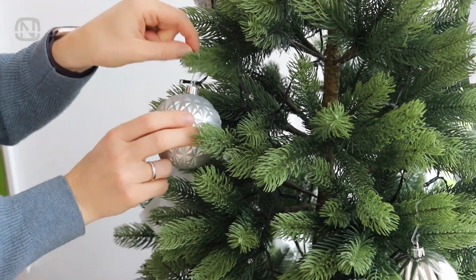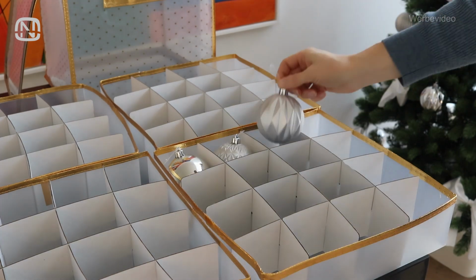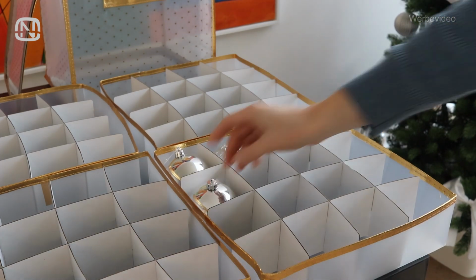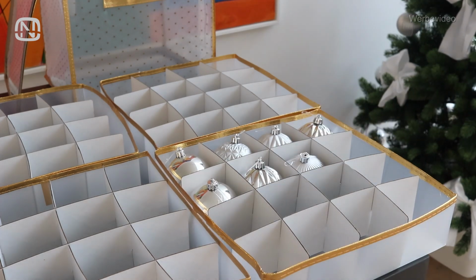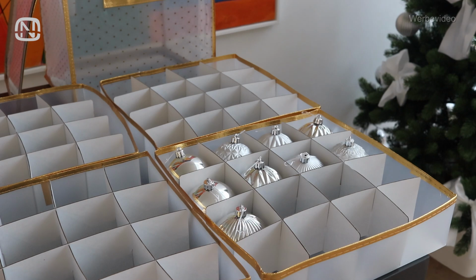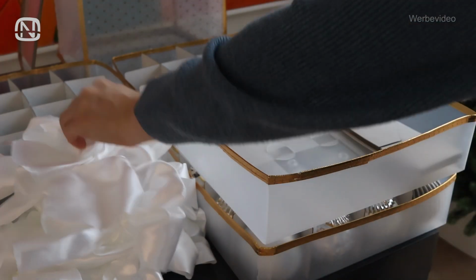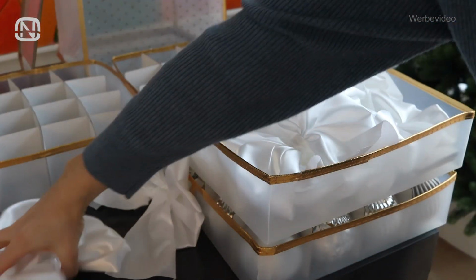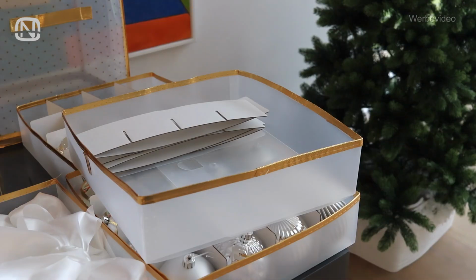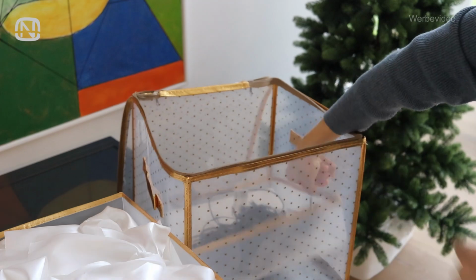My ornaments are 7 cm in diameter and they fit perfectly into the compartments of this organizer. Each ornament has its own separate space, which prevents them from scratching or bumping into each other. The compartments are made of cardboard, so they are easy to adjust as needed. For example, I removed one of the dividers to create more space for storing bows. In another compartment I am storing a string of lights. I don't have a lot of ornaments, so everything fits perfectly into one box.